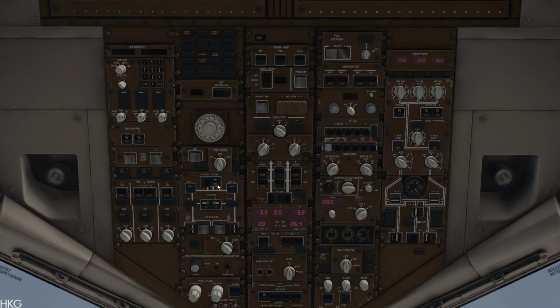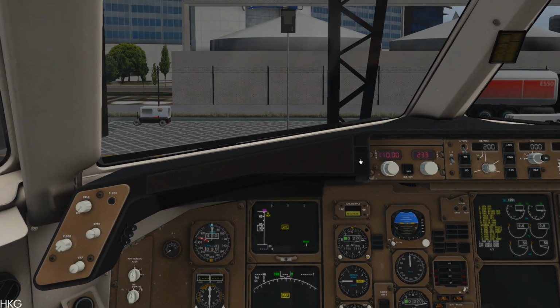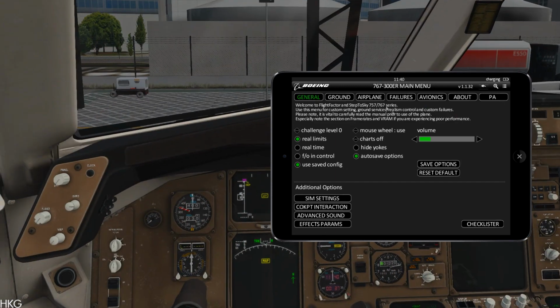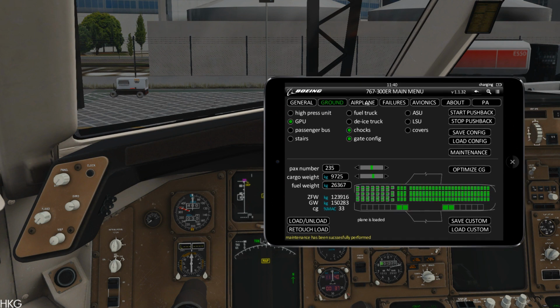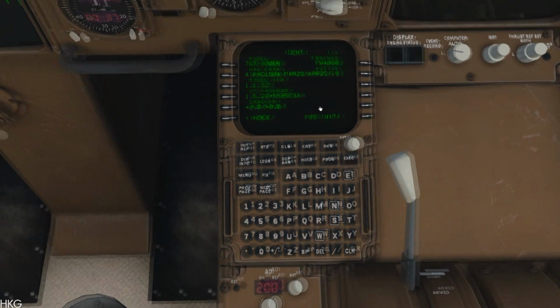Okay, yaw dampers on. We want two pumps on. We're going to leave the rest off. They should really have been left on already. That is all good. Is there anything else I missed up here? I don't think so. Yeah, I think that's that up there. Cancel that master caution. The only thing I'm going to do is get the iPad open here, and before we start ground maintenance, just spam that button there to make sure that nothing's broken and reset all, because this aircraft has a bit of a tendency to break.